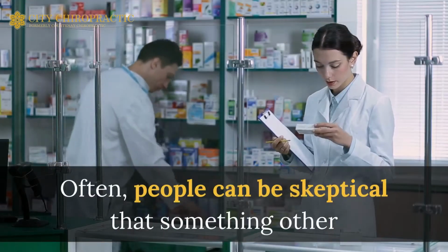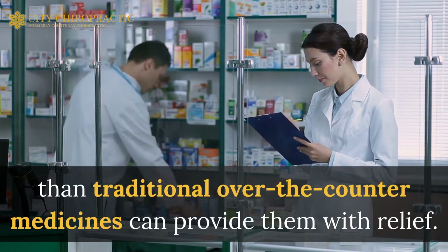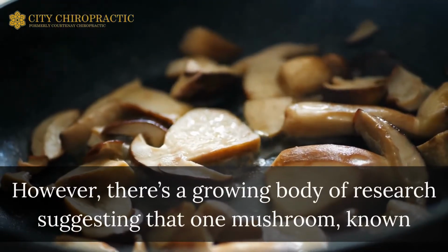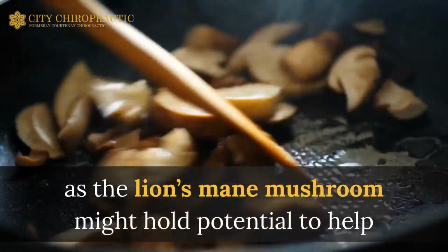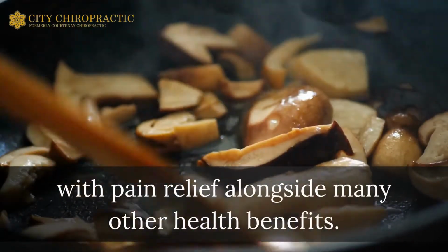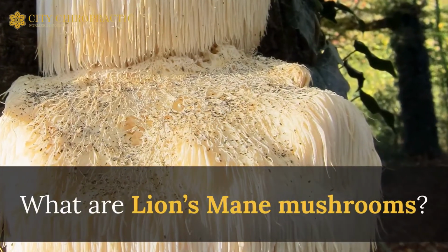Often, people can be skeptical that something other than traditional over-the-counter medicines can provide them with relief. However, there's a growing body of research suggesting that one mushroom, known as the lion's mane mushroom, might hold potential to help with pain relief alongside many other health benefits. What are lion's mane mushrooms?